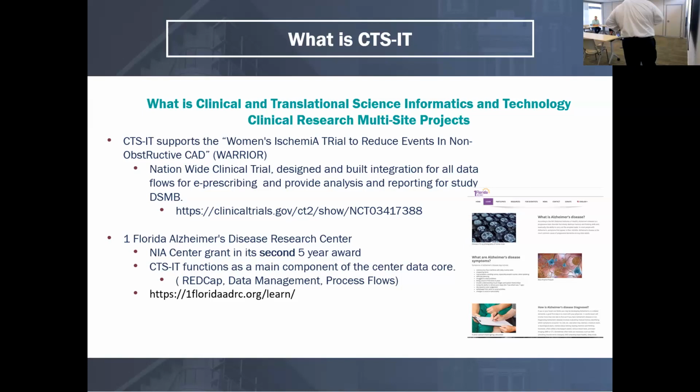So the One Florida Alzheimer's Disease Research Center is a multi-site NIH funded Alzheimer's longitudinal natural history study. And so there are sites here in Gainesville. There's a clinical site at Mount Sinai in Miami, and then there's a clinical site at the University of Miami. It's similar to the CTS-A network. There are about 37, 38 Alzheimer's disease research centers around the country. They enroll people and follow them all the way through until they expire, and then they do brain donation.